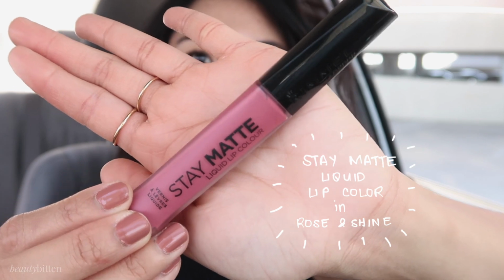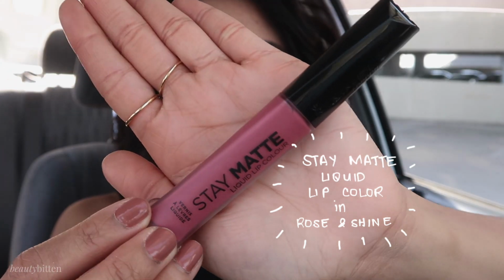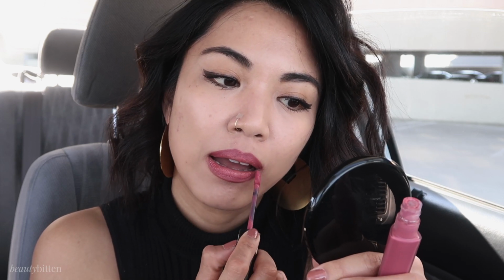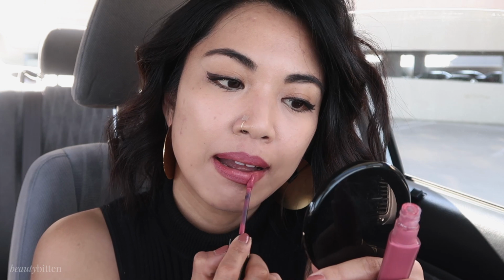So next, I'm going to apply the Rimmel London Stay Matte Liquid Lip Color in Rose and Shine, and I'm just going to apply it on top of the lip liner around the edges of my lips. Just need a little bit of it because it has a very intense color payoff, which is really awesome because you don't need to keep layering it on your lips. It dries into this velvety soft matte finish, and it's kiss proof, touch proof, and waterproof. I'm gonna show you guys real quick. I'm gonna do a kiss test on the back of my hand so you guys can see.